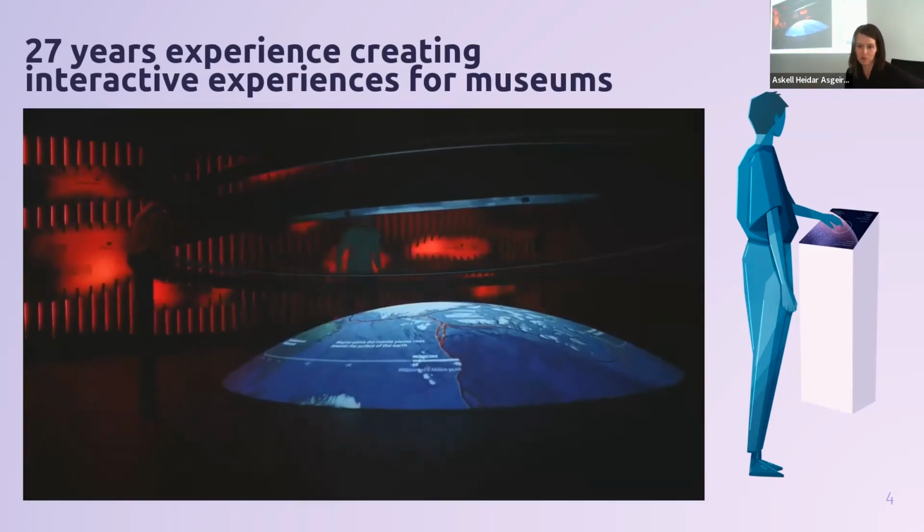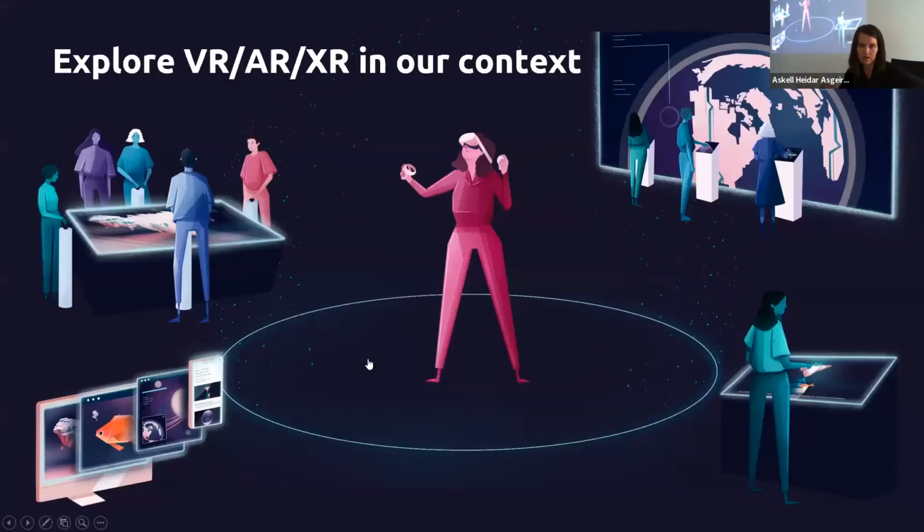So now, into virtual reality, augmented reality. There is this technology that's developing really fast, and we of course had to explore how that fits into our context, how it fits for our clients and for the type of storytelling that we have been focusing on for such a long time. And we received a grant from RANIS, the Icelandic Technology Development Fund, to start with. So that's how it started, actually, just to explore how can we apply storytelling with this technology.